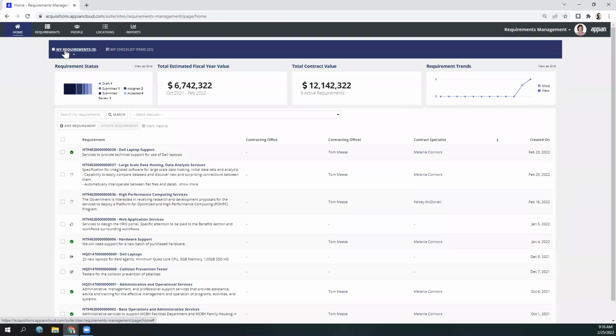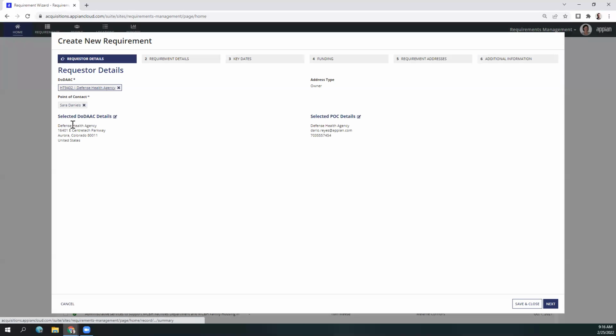In this case, it's requirements. So what we allow you to do here in the requirements screen is add a requirement with a click of a button. So we're going to go ahead and add a requirement, and you'll see automatically right away is this guided wizard for creating a requirement, right?